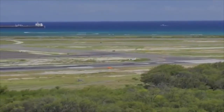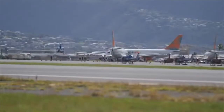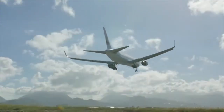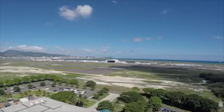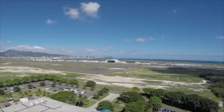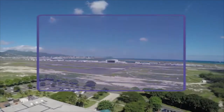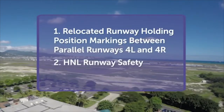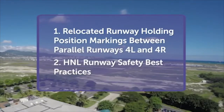Honolulu's Daniel K. Inouye International Airport has a diverse mix of traffic and pilot experience and is one of the nation's busiest airports. In this video, we focus on two runway safety issues at HNL. Relocated runway holding position markings between parallel runways 4 left and 4 right, and runway safety best practices.